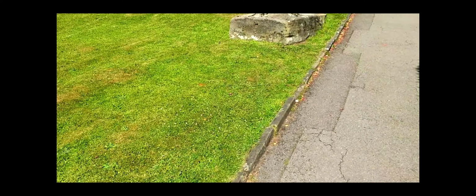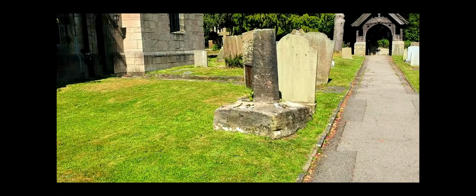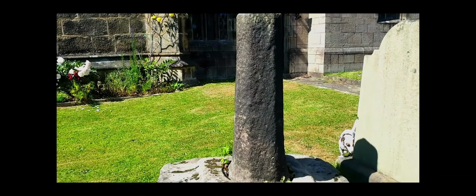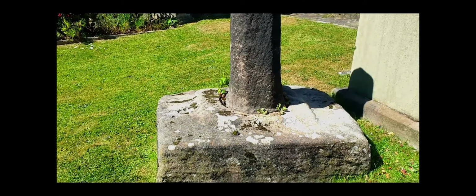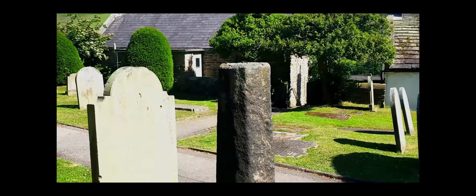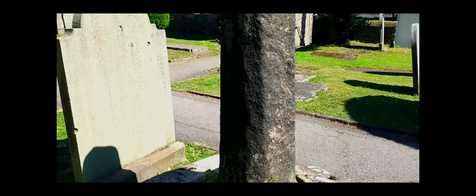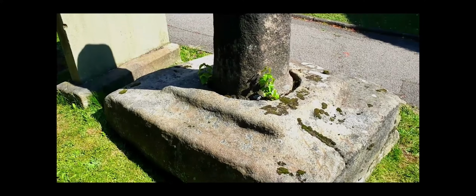Now, this shaft of a Saxon cross with a very large base stands in the churchyard and hints that it may have been an earlier religious centre before the present church. It's a tapering square gritstone shaft with chamfered corners. Dating is a bit vague for this stone, but as there are plenty of Anglo-Norse cross shafts in Derbyshire, and I have visited some, it's possibly a Saxon preaching stone.